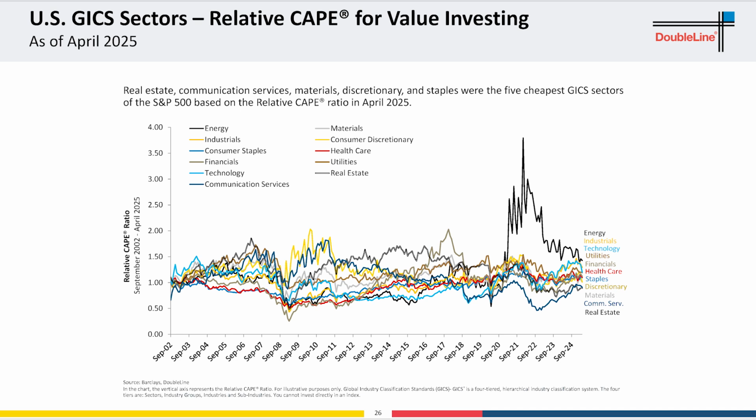Energy was off the charts rich according to the relative CAPE ratio. It has come in a lot, and that's still surprising given the fact that oil is down. It's in the mid 60s today, but even when it was in the high 50s, energy was still on the richer side of things according to the relative CAPE ratio. But we do have the 5 sectors that are the cheapest there: real estate, communication services, materials, discretionary, and consumer staples are the 5 cheapest sectors, according to the legend on the right.